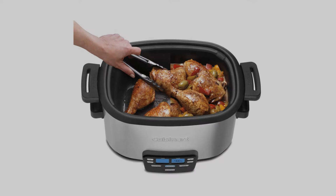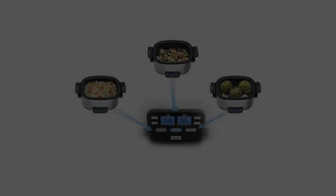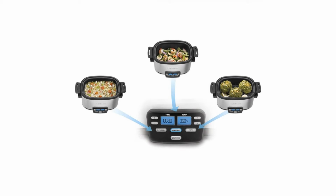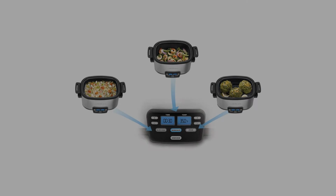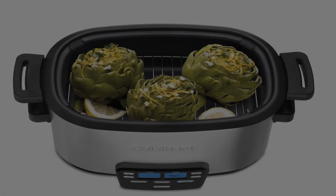Dishwasher-safe removable parts for effortless cleanup. Steaming rack included. Limited 3-year warranty. 3 fully programmable cooking functions. Slow cook on high, low, simmer or warm for up to 24 hours, includes automatic keep warm feature. Ships in certified frustration-free packaging.